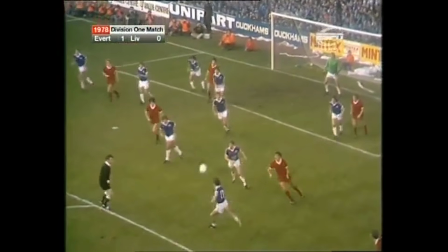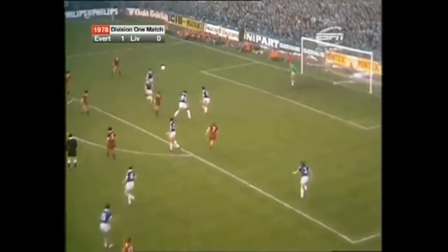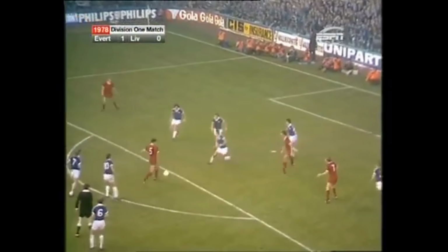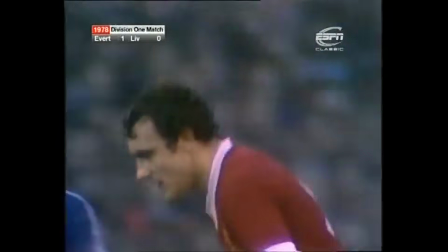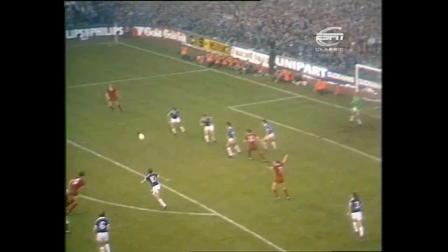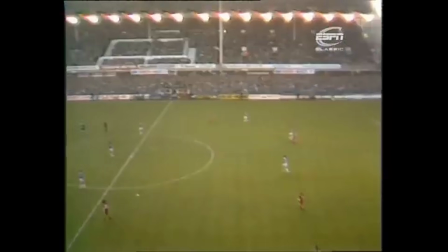It was Ray Kennedy, it came off Nolte to Thomas, now McDermott. Ray Kennedy! Oh! Shaved the post. Right foot as well. Was on by Walsh.